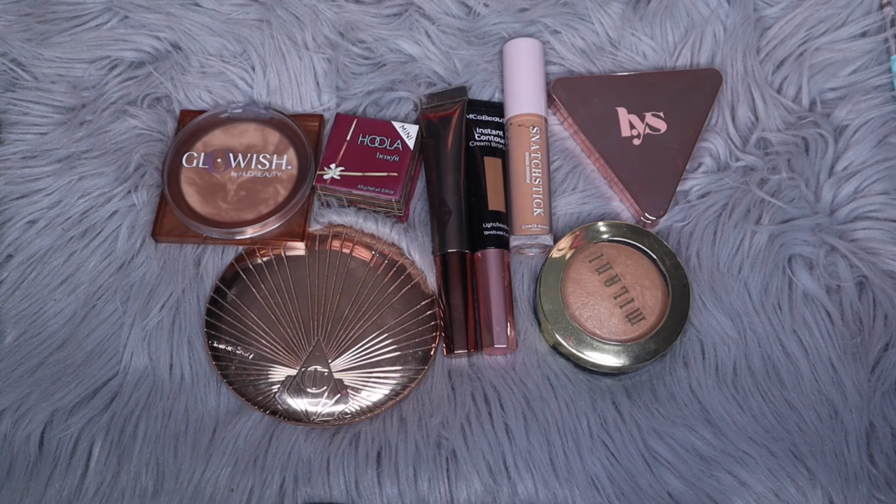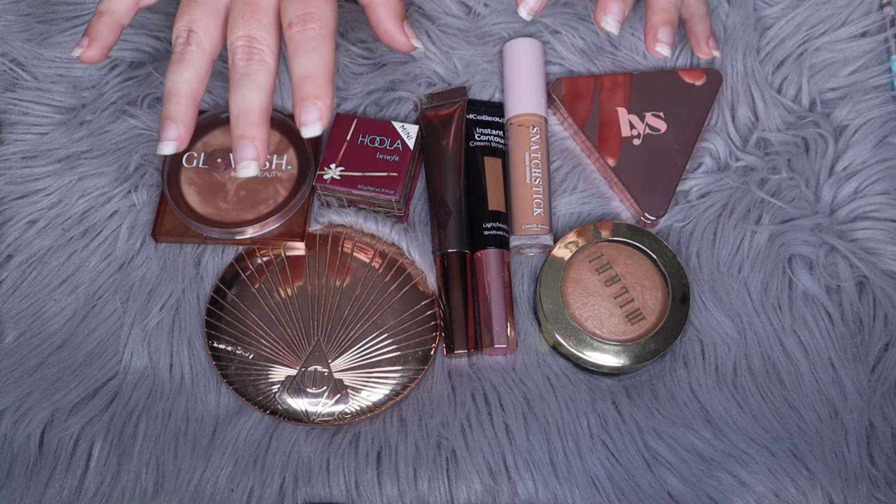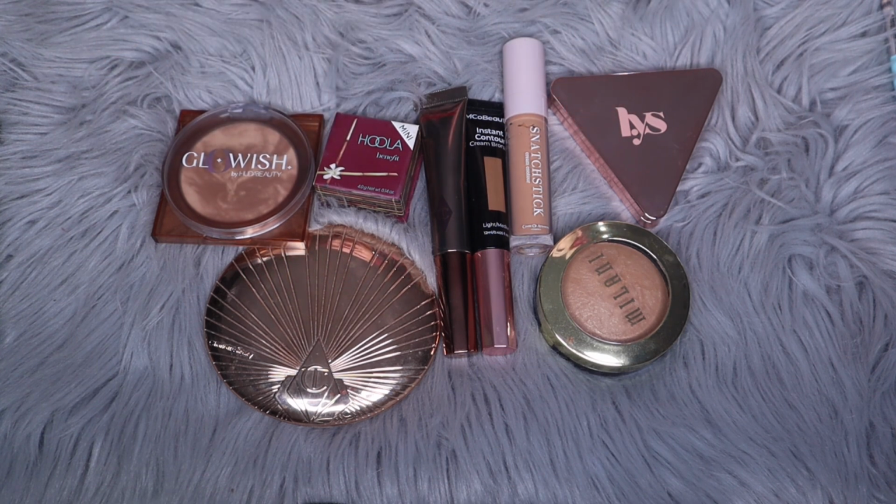Okay, so next up is bronzers and contours. I'm not a huge liquid bronzer and contour person. I do prefer powders, and I'm not a huge contour person either. I do prefer to bronze, not contour.